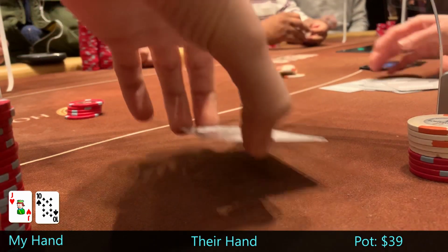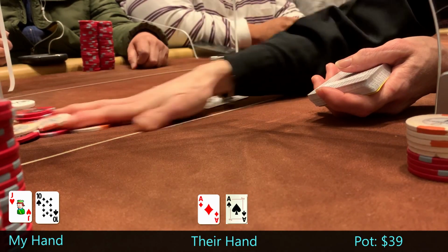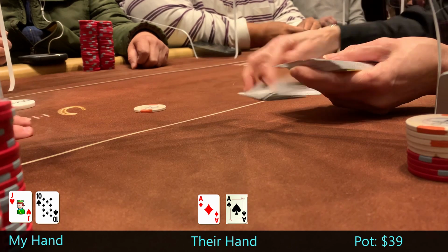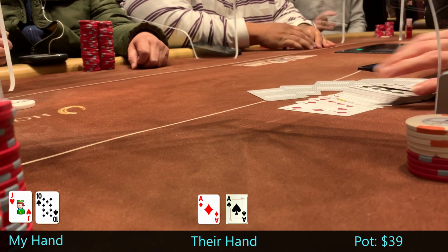And after I do so, he does in fact show pocket aces. So glad we had the right read on that situation. And after that, we decide to rack up.